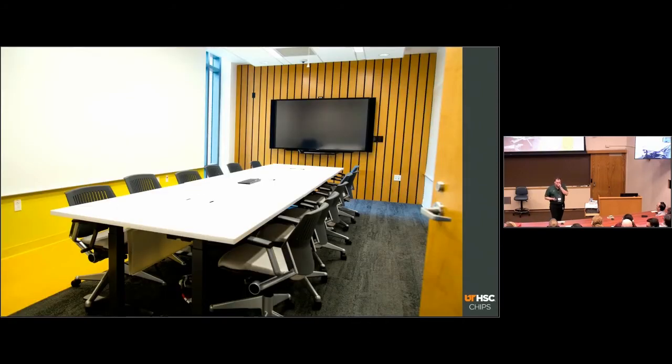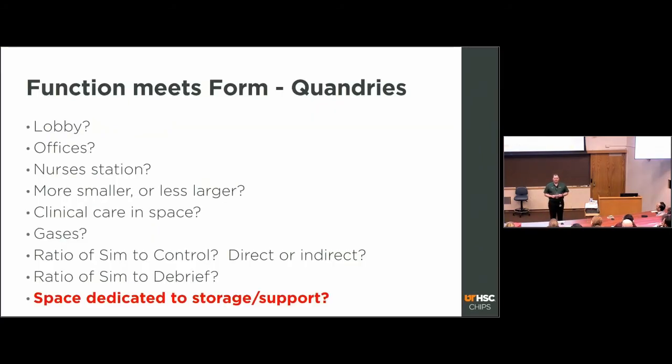Our debriefing rooms are all pretty standard, although there's a couple different configurations. This is more of a U-shape. And this is another configuration. All of these debriefing rooms have large screens with touch panels and we can bring up and watch video and debrief hopefully in an effective way.